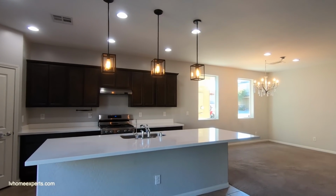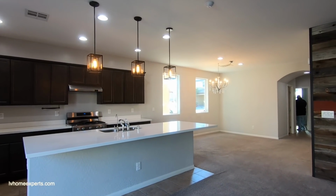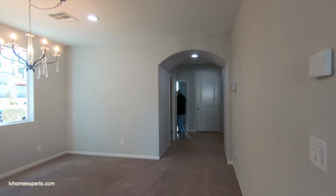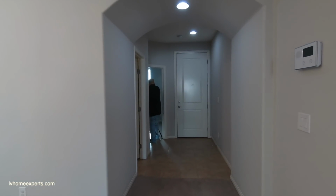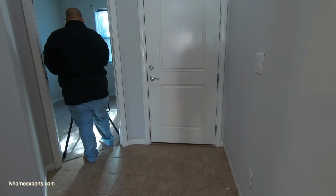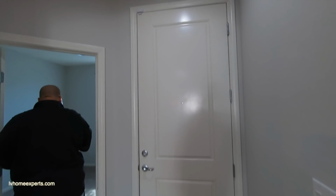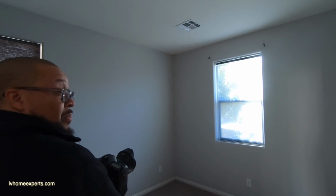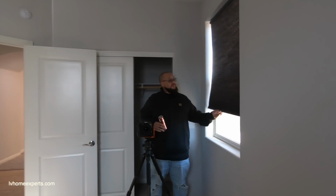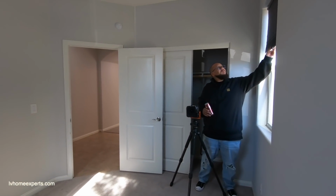Now this home, during the build time, there was a couple upgrades. So we're gonna probably start back here in the beginning. We do have the 12 by 12 tile, as you can see, 3 inches on the baseboards. And we do have 8-foot doors, 9-foot ceilings. Rudy is in the first bedroom downstairs. Let me just come through this real quick here. So you do have some blinds.